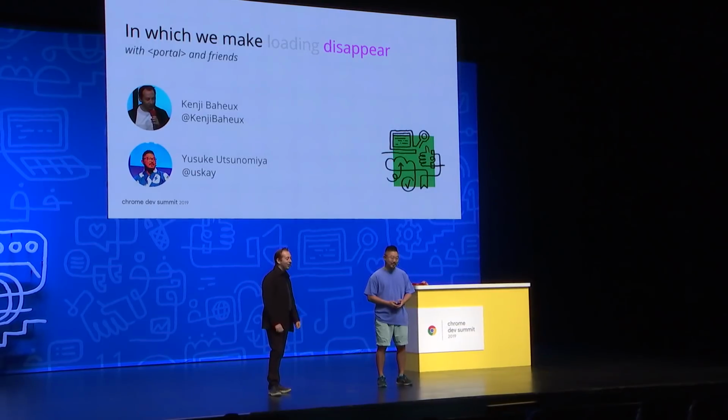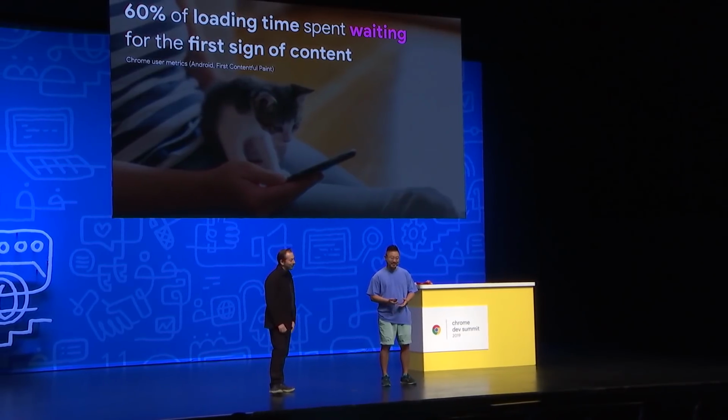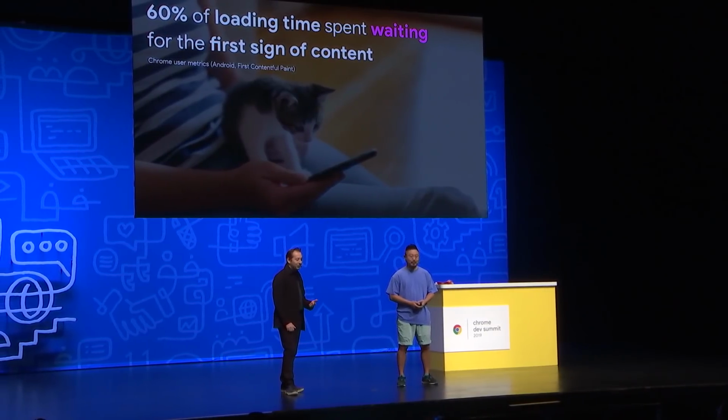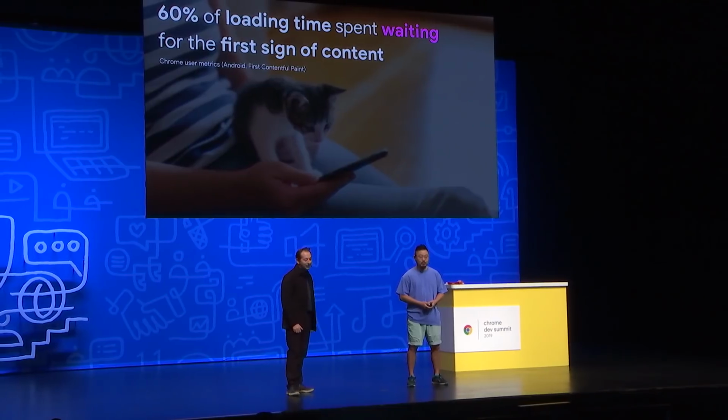We need to make the loading disappear first, obviously. We spend a lot of time waiting for things to load on the screen, especially on mobile. Browsing the web doesn't feel particularly delightful compared to the user experience you have on native apps. There are a few reasons for that, but I think the main one is the way we load websites. It is typically sluggish. Let's see why that's the case.